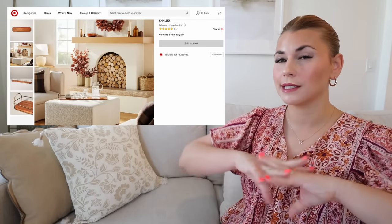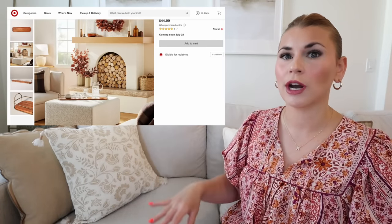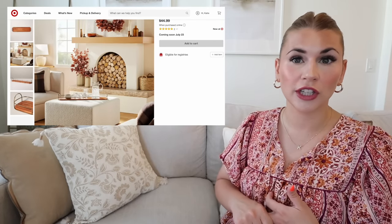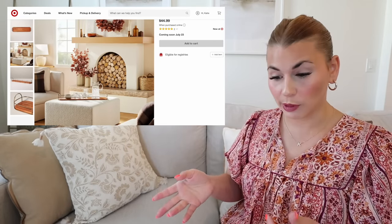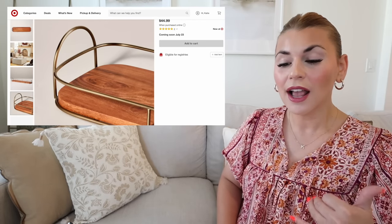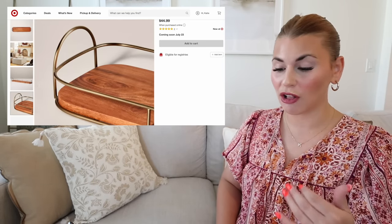You just need a stabilizer on top, so some sort of tray to be able to put a candle or a faux plant, or if you're using it more functionally at the moment, you could put glassware on it just like they have here, and this tray is absolutely perfect for that. I think this is really pretty, the details and all of the colors.